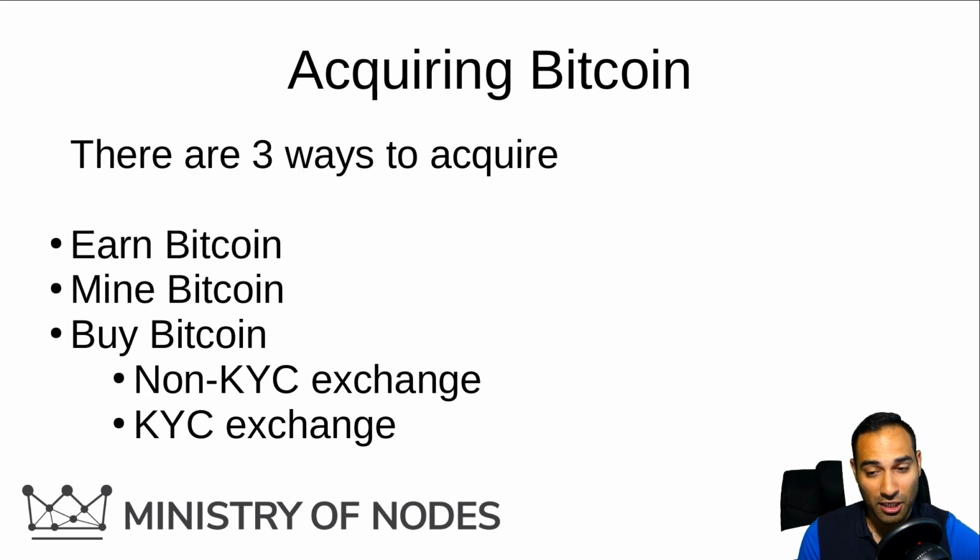Now, some of these exchanges will outsource this whole function of taking and collecting your identity information to other businesses, but who knows what those other businesses are doing and how airtight their security and procedures are. This is something that could potentially eventuate if you give away your identity information. So that's something to consider as well.